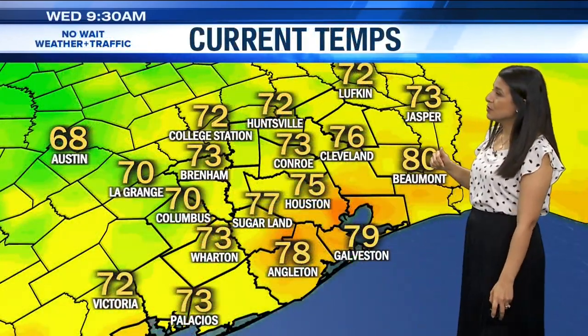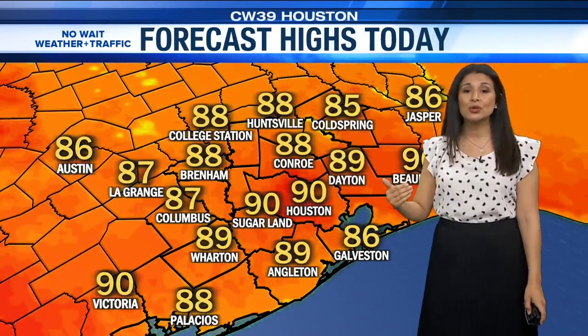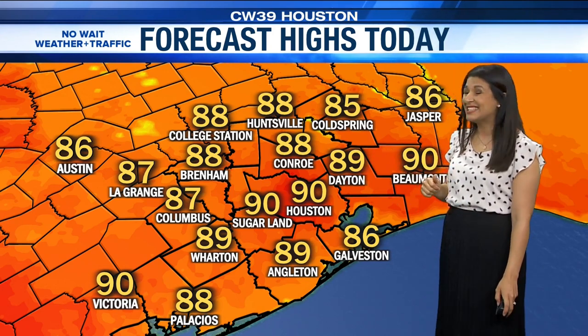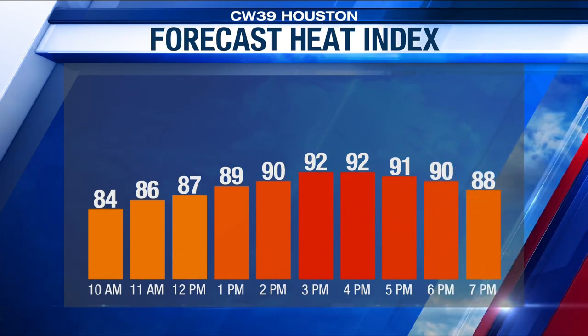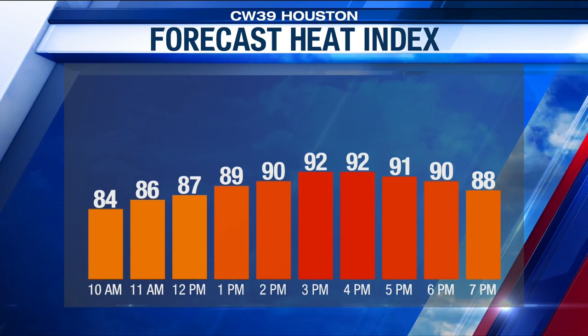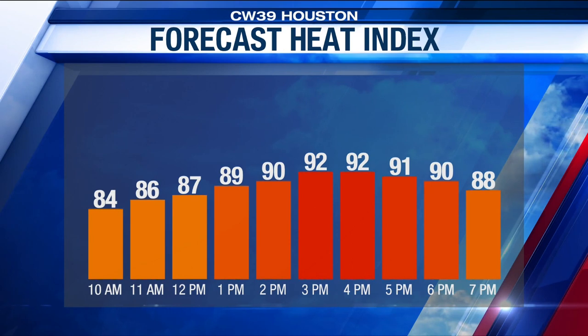Here's a look at our current temperatures across the area. We're looking at mid to upper 70s, but by this afternoon, it's going to be heating up close to 90 in Houston, 88 in Conroe, 89 in Angleton. Plus, let's go ahead and factor in that heat index. Check this out, Maggie. By this afternoon, it's going to feel like we are in the low 90s. I am not loving that at all because, yes, you're right, my ice cream's going to melt.